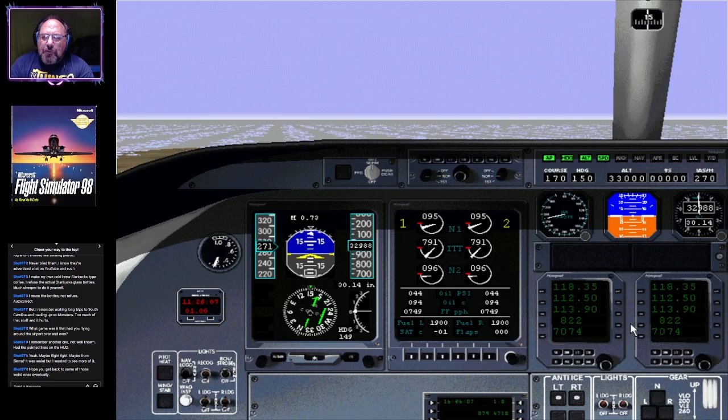So I did that with the Commodore 64 and Flight Sim 3, Flight Sim 4, the Amiga. I don't know if I did that for ProPilot 98 or not.